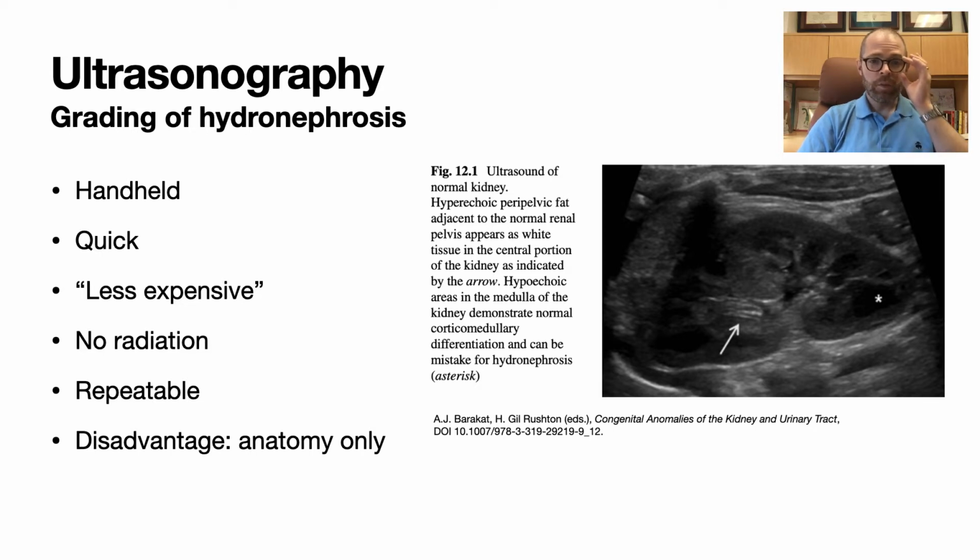This is an image from Campbell's on a typical kidney ultrasound. This is a healthy kidney. You see the upper pole on the left side of the screen, the back and side on the top, and then the lower pole here on the right side. This is a picture of a kidney in the sagittal plane or the longitudinal plane. You can pause and read the description there if you want to look at the arrow and the asterisk meanings.